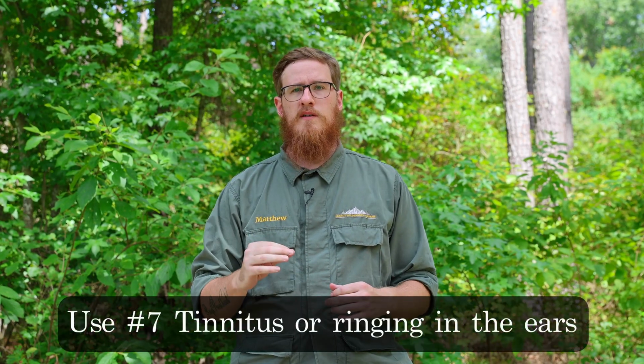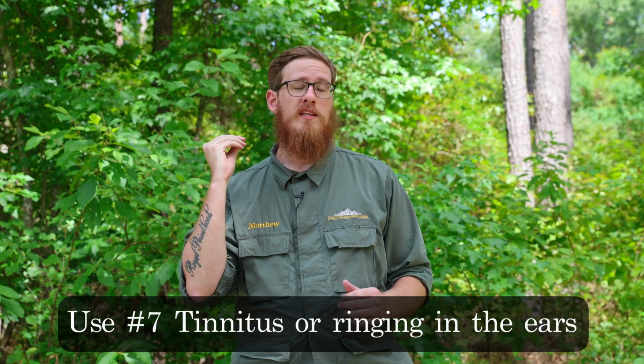This plant has also been used for tinnitus. So the herbalist Matthew Wood reports that this plant can help with ringing in the ears. And also it's been used for fevers.